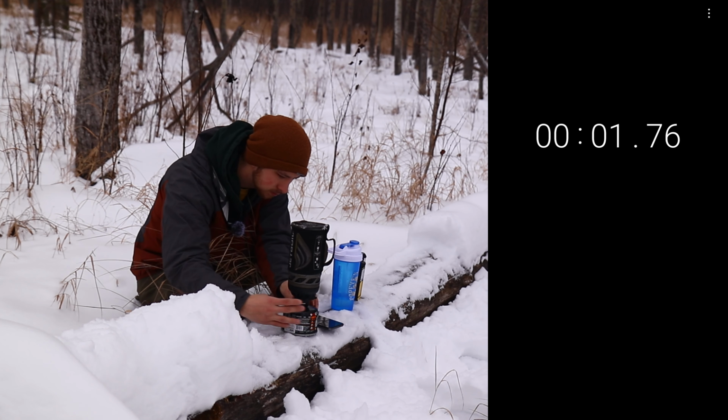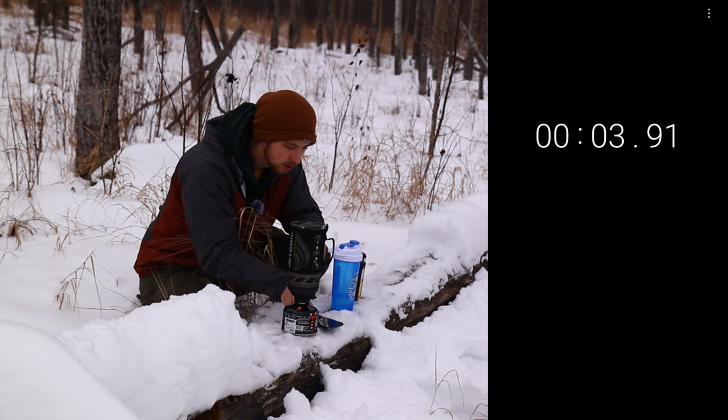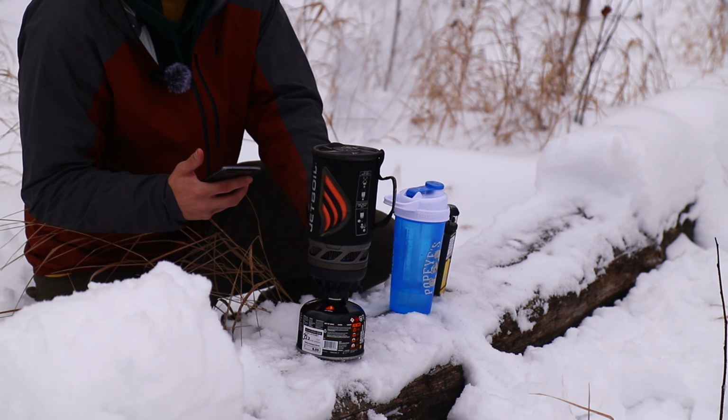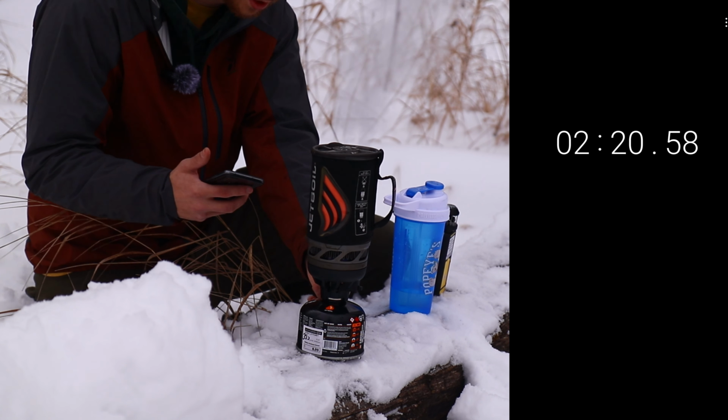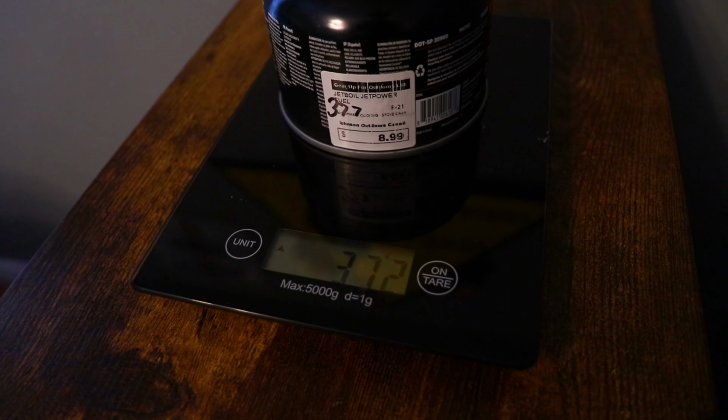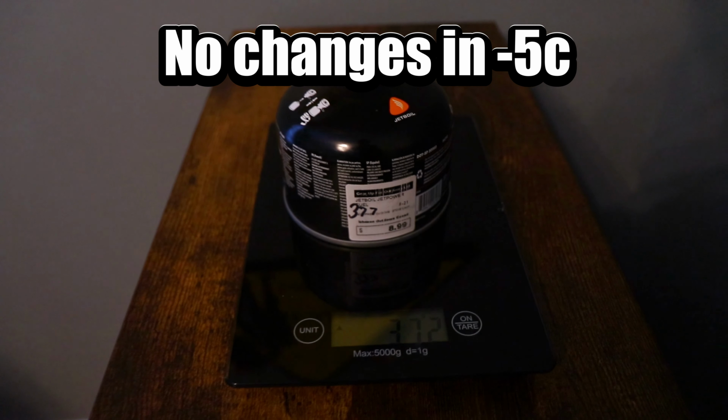Start, ignite. Okay, so it's finally boiling at 2 minutes and 18 seconds. 177 grams is what we started with. 372 grams, that is 5 grams used total.